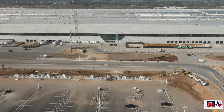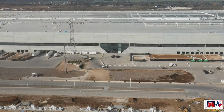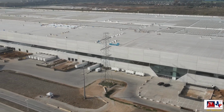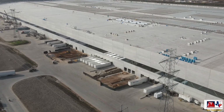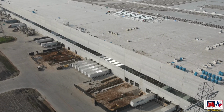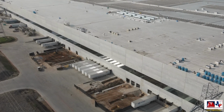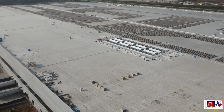Here's another good view of all of the superchargers that have been installed. About 30 of them will be operational here. Based on what I've seen in the past, maybe another week and a half before they are fully operational. This is a good view of some of the work going on here at these receiving doors, and you can see that now they've added some concrete where that formwork was in that dirt section.